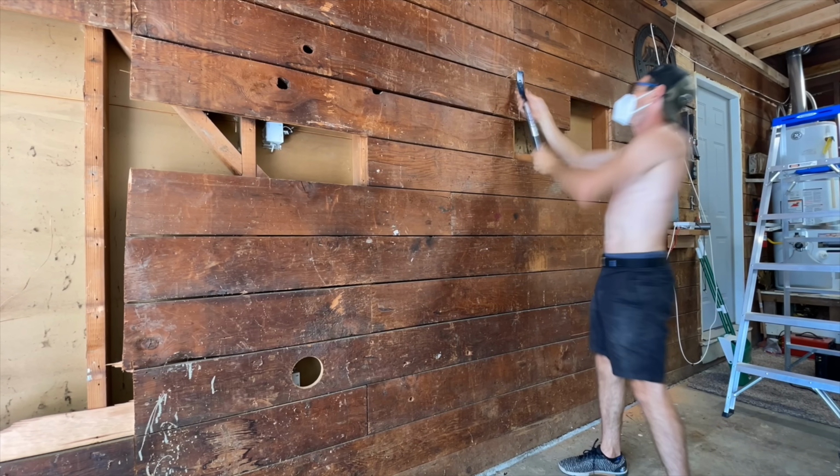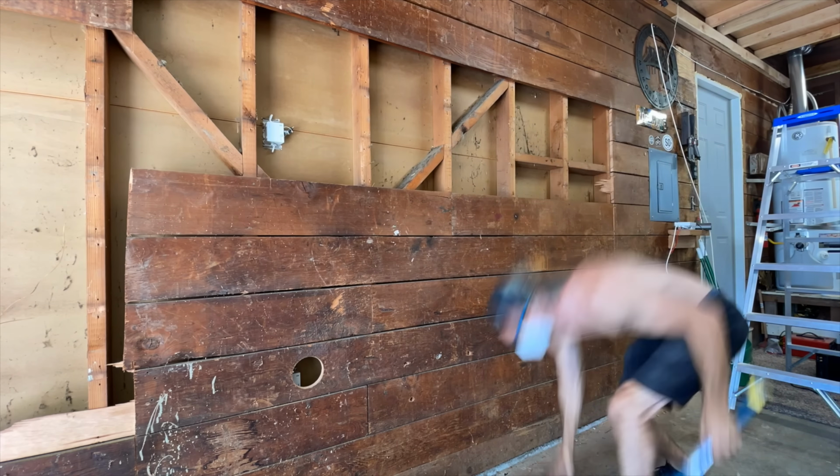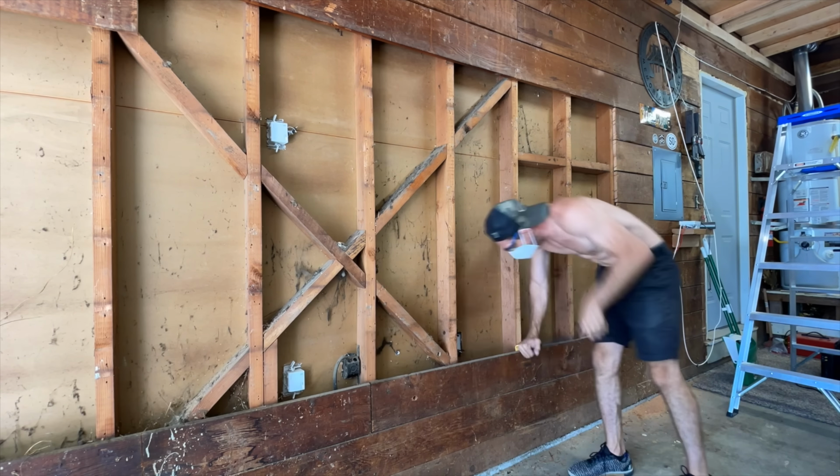But getting things going in the garage, much easier said than done. This wall separates my garage from my living room. I've wanted to get in here, put insulation in, air seal any gaps and cracks that are allowing dirty air from the garage to get into the house. Just try to do the right thing.